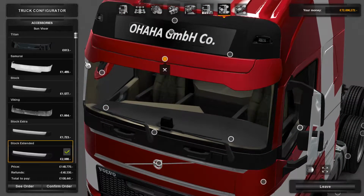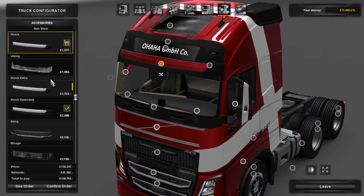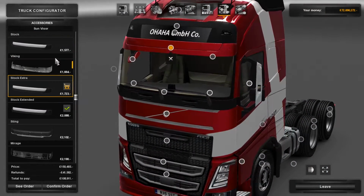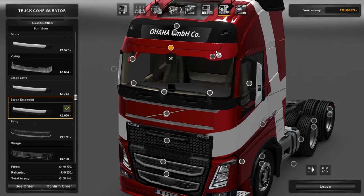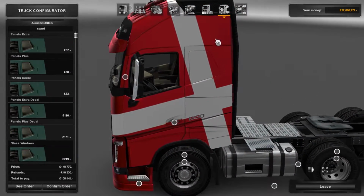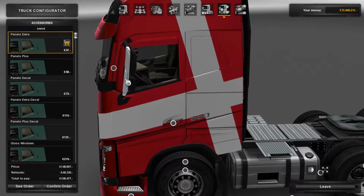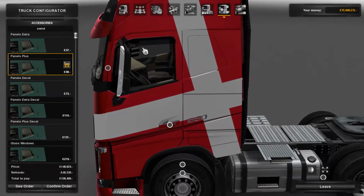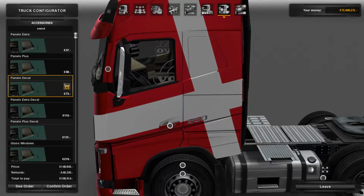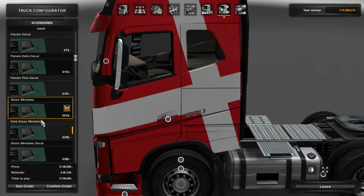Up here there are some custom visors. You haven't just got the stock this time, you've also got the stock extra, which gives this paint as opposed to plastic, and also some nice edges around there, which I really do like. Around here we can also tune this little window area here, so you can have it with the wind deflector, glass protector, some decals on here, extra decal, plus decal. I'll just cycle through these.